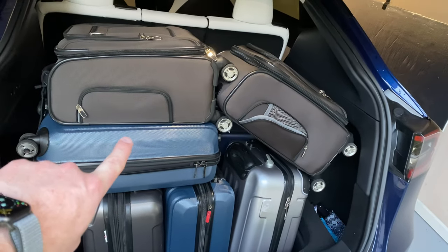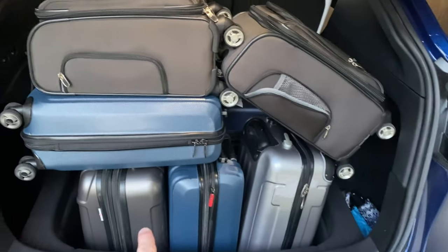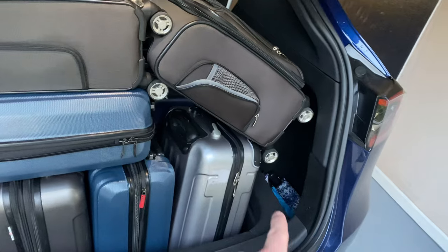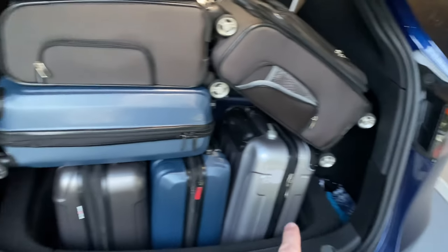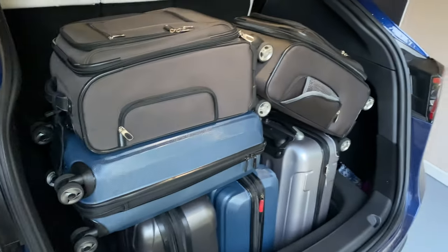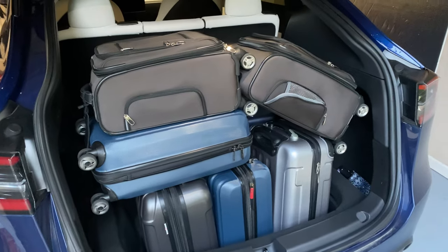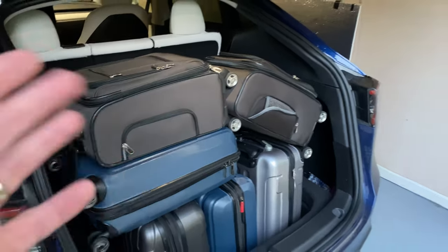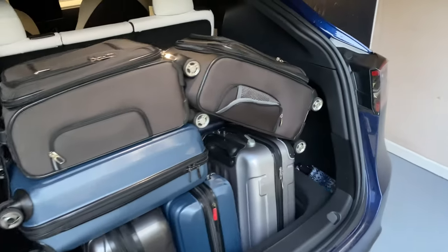So 6 bags here with this underfloor storage here, and we could still get the 6 here. Still got 2 here, and remember I had 4 on top of it. And you still have some room here for a bag there and there for like backpacks, small backpacks or squishy things. So 12 roller bags in the trunk and 1 in the frunk, 13. 13 roller bags. That is crazy.